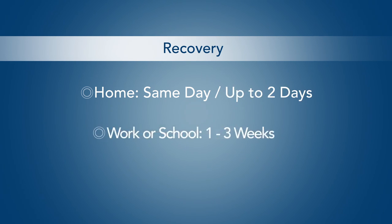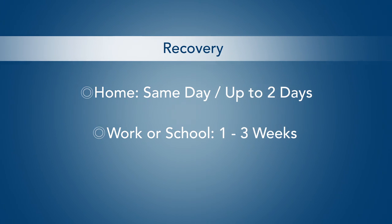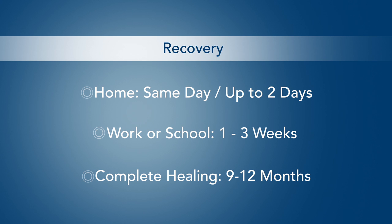Patients are generally able to return to work or school 1 to 3 weeks after surgery, depending on how they feel. Complete healing of the jaws takes between 9 and 12 months, with additional time required for your orthodontist to fine-tune your bite. Corrective jaw surgery requires a long-term commitment from you and your family.